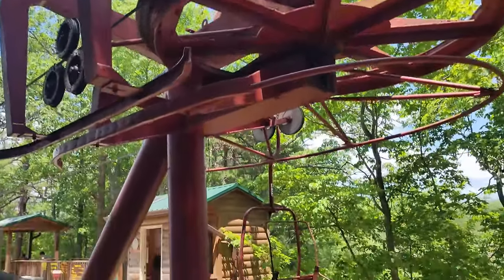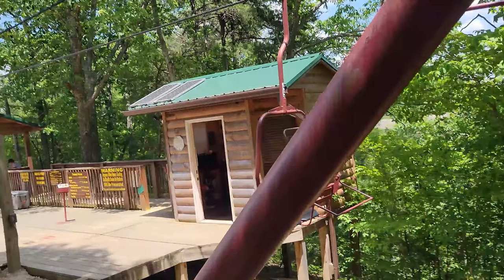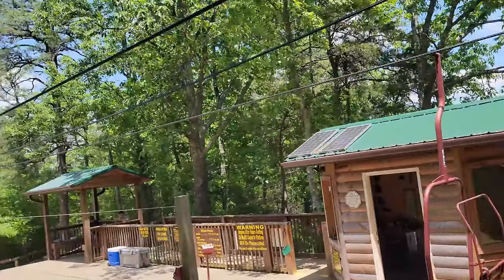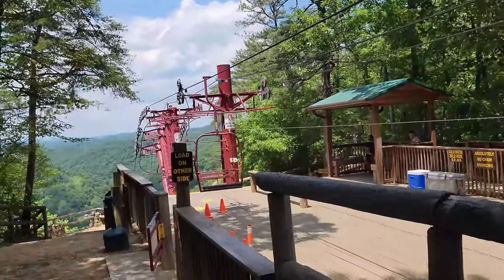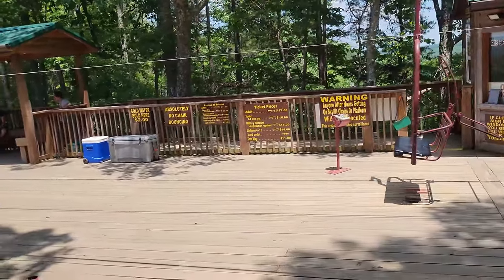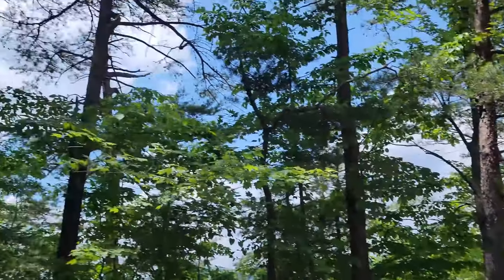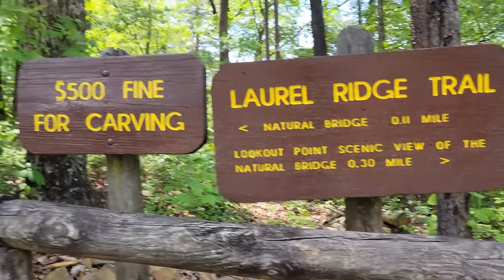All right, looks like we found our way to a tram that goes down. Looks like there's a fee. Well, there's no fee if you use your feet and hike the trails. It's $17 for an adult, round trip. Yeah, we're gonna walk down. But you know what? I mean, if we wanted to, I could just take it up and down.